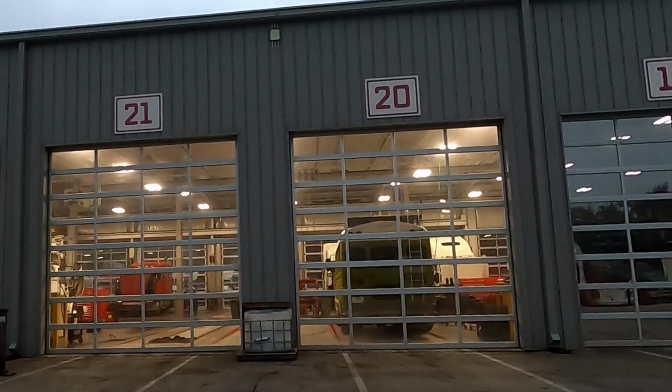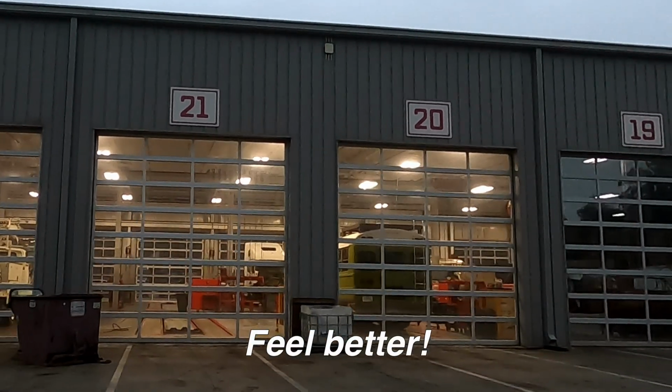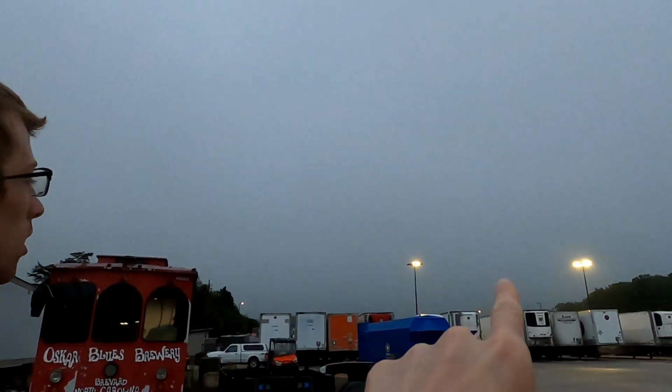We made our great escape. That does not feel like we had permission to be there, but we definitely did, I swear. Bye, bus. Feel better. I'm sure there would be a really nice sunrise right now, but it's super cloudy, so you can't see anything. You can't even see the mountains that are really close. Like, there's supposed to be a huge mountain right there, but you can't see it at all.